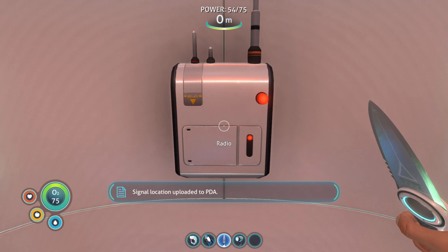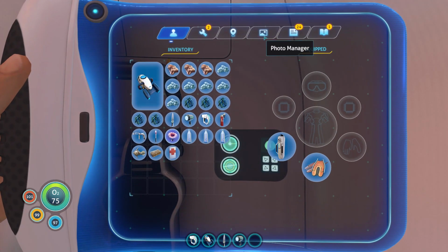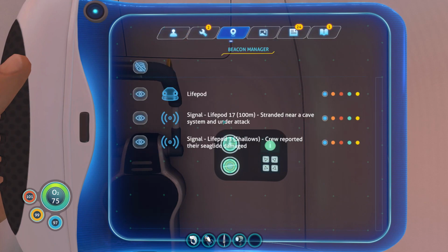Oh, boy. Signal location uploaded to PDA. Okay, where? Beacon manager, stranded near a cave system under attack. I've already found this one. 100 meters away, or is that 100 meters depth? Stranded near a cave system under attack.